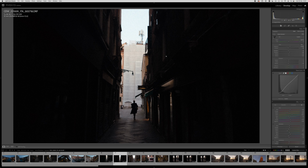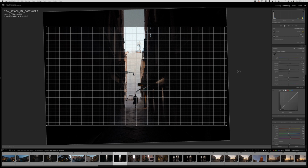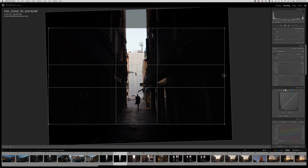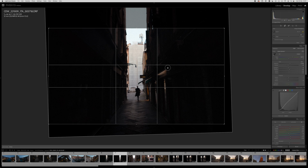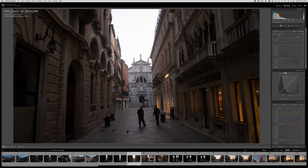So let's quickly adjust my crooked line of sight, and I'm going to bring it down a bit. I do love the texture on the street here as well. So excellent stuff. Okay, let's jump to the next one. I've copied my settings, and here we are.